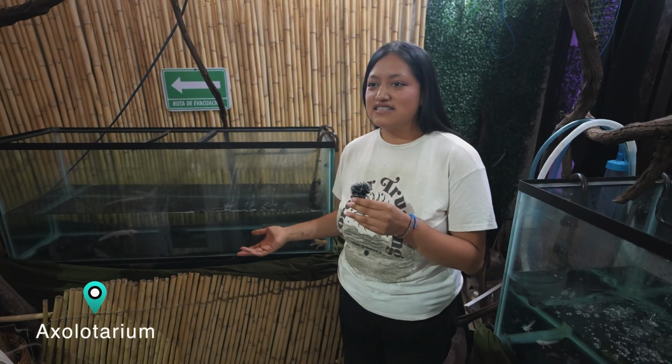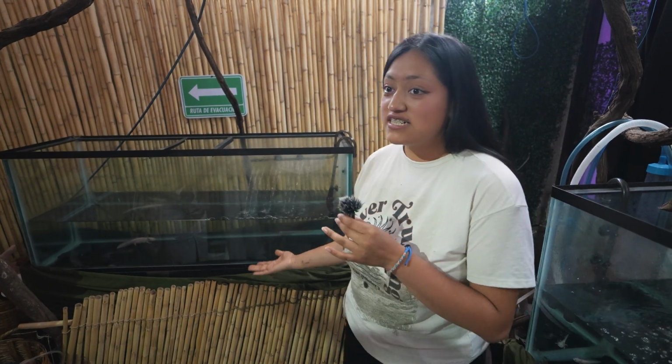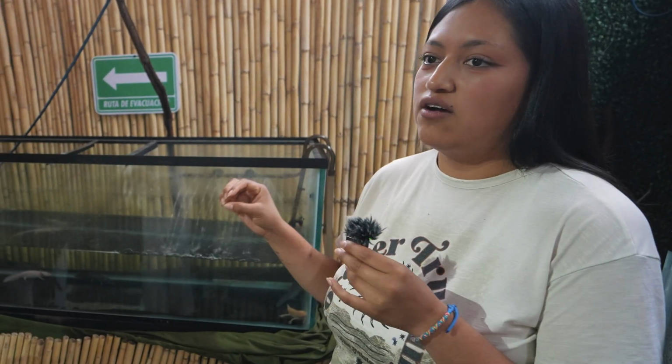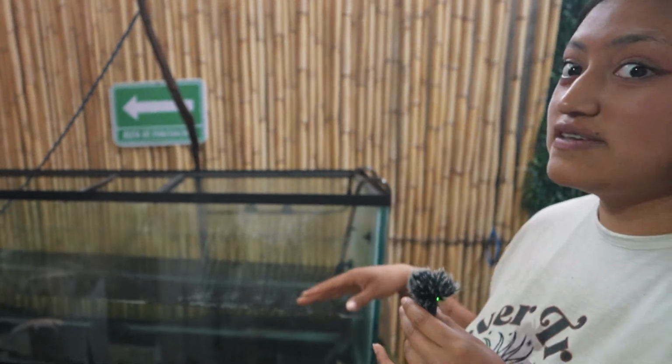So welcome to the Axolotarium. My name is Abby and I will be your guide, okay? So here we have the axolotl. This is a Mexican amphibian. They are endemic from here, Xochimilco. It means that originally you can only find it here, not even in another part of the city or the world, just here in Xochimilco.